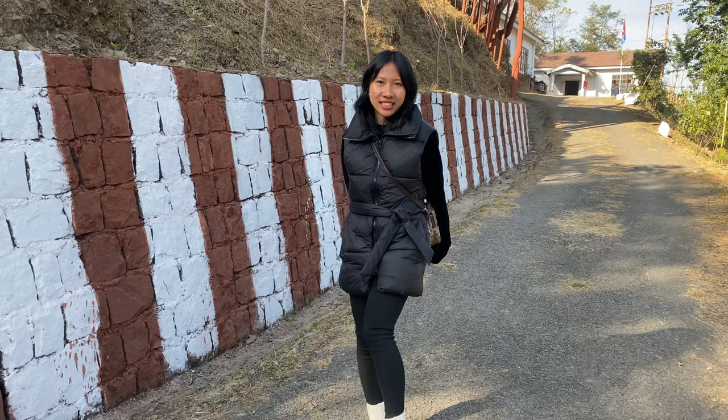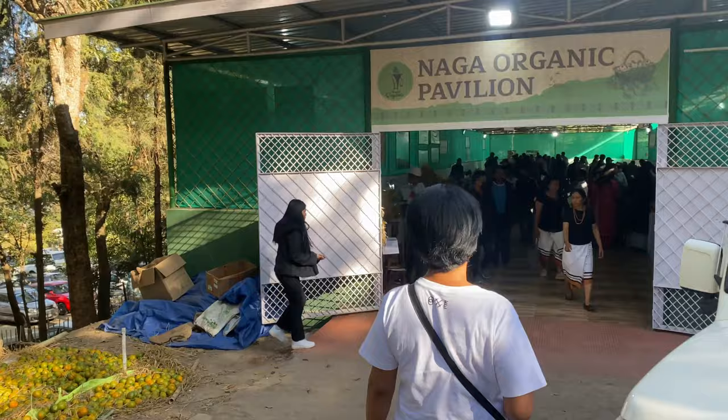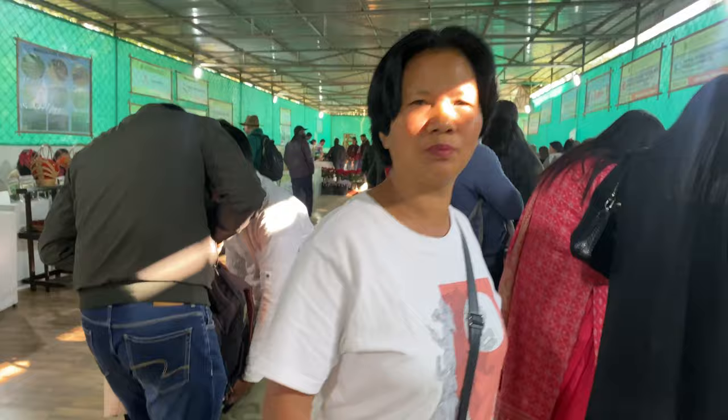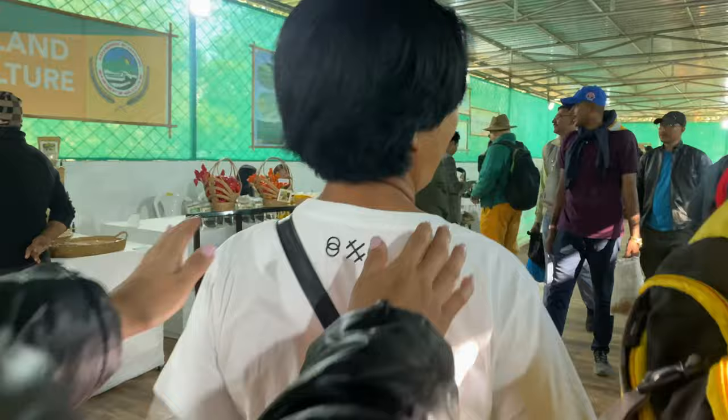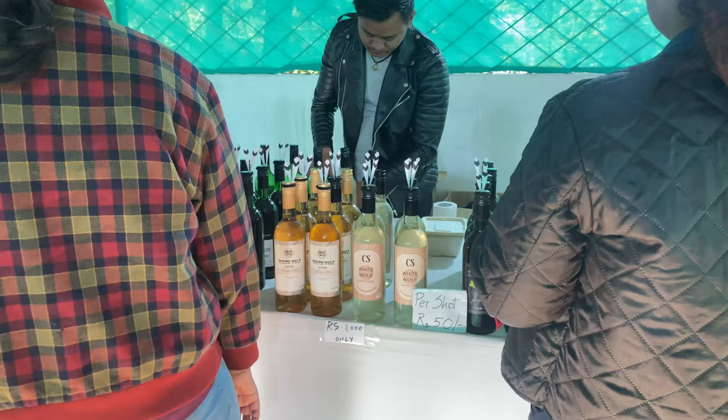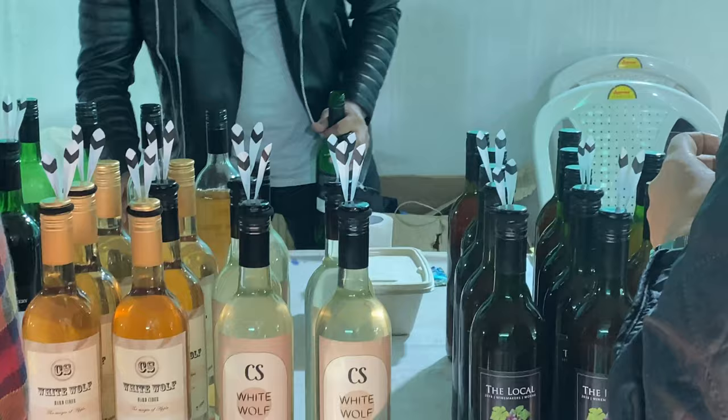This is the entrance of the Naga Organic Pavilion. And here's mom wearing my 1X1 merch. Hi! You're gonna push someone. And that's my bestie. We're selling organic items. So this is the cover. It's a DIY of Hornbill feathers.